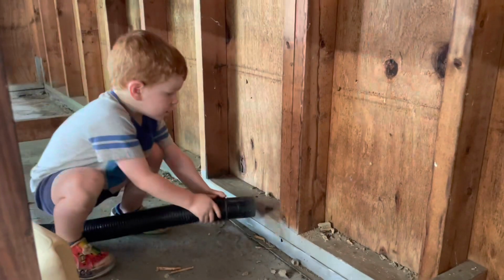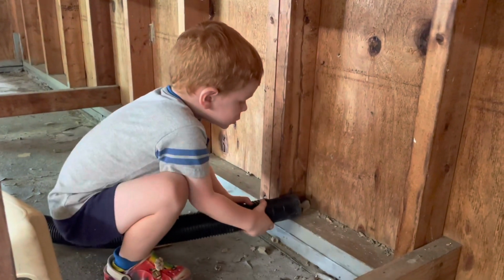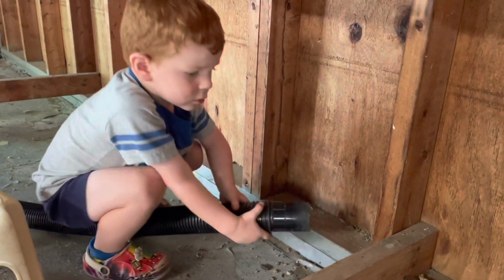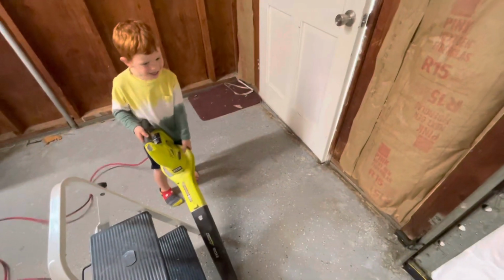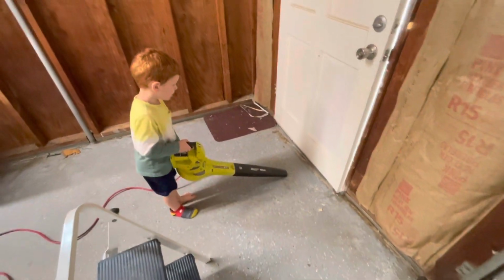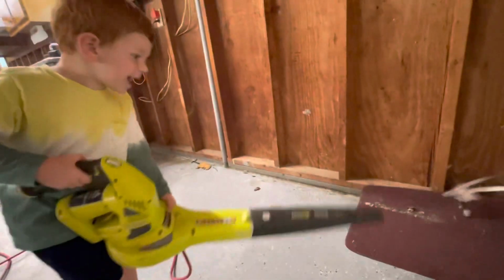Part of the clean-out process is actually cleaning, and luckily Davis was happy to help with this too. Because he's little, he was able to get under the workbench and get into the nooks and crannies that I didn't feel like crawling around to get to. Here's Davis using the leaf blower to blow dirt around, which is somewhat helpful.